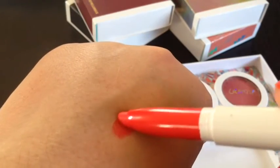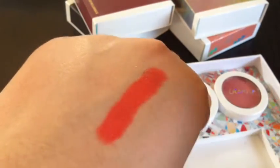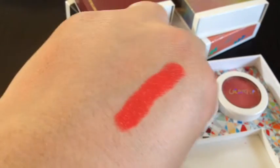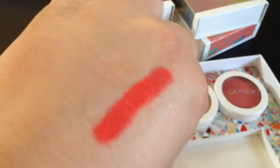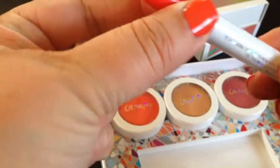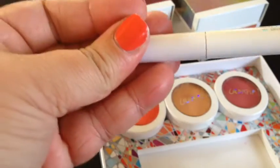These do have a strong vanilla smell, so if you don't like that, I would not recommend. This particular one is a cream. I do believe all of these in this set are a cream finish. It's very pigmented. This is more of an orangey red.